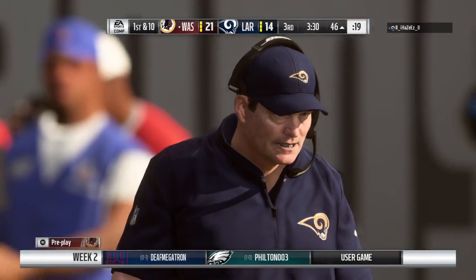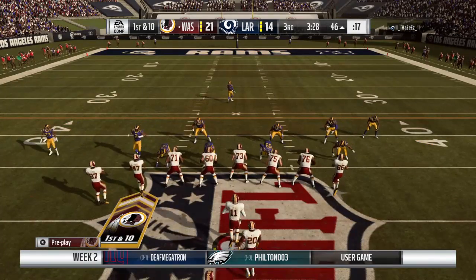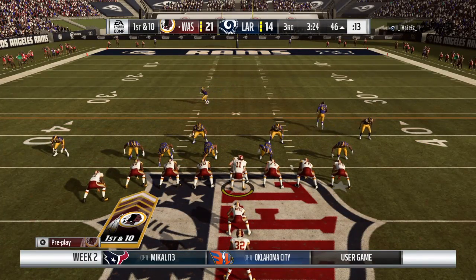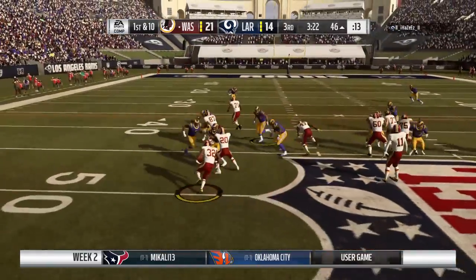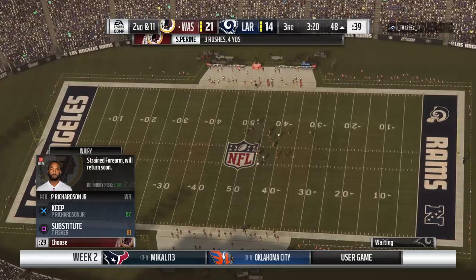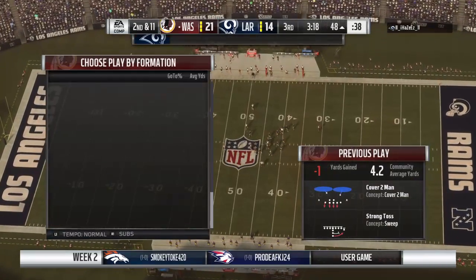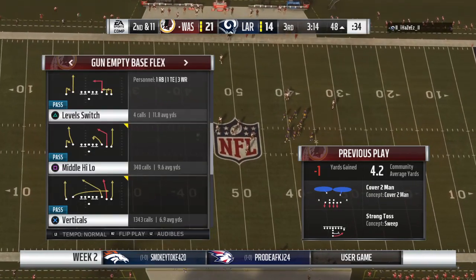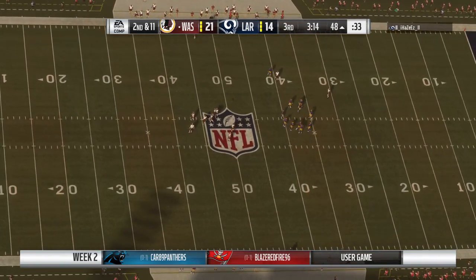So from Rams territory now, it's 1st and 10 at the 46. They'll try and run with their fullback, trying to keep those big legs churning, but he's going to go down in the backfield. He'll wind up losing a yard on the play, and that'll bring up a 2nd and 11.